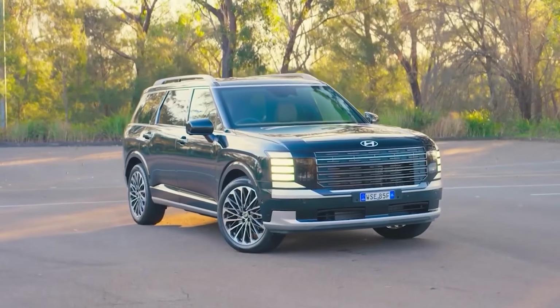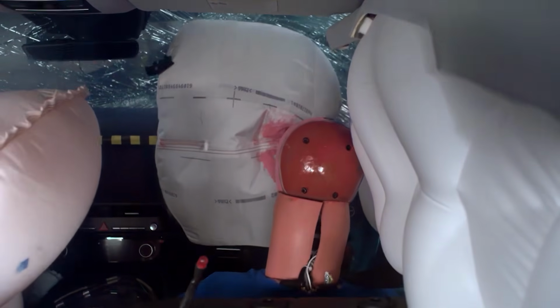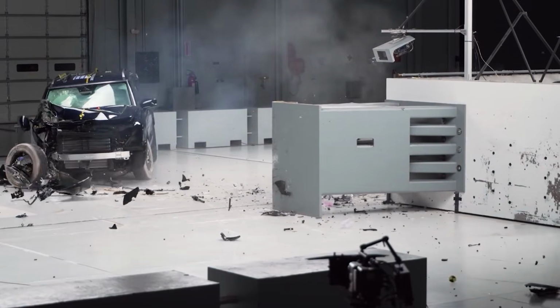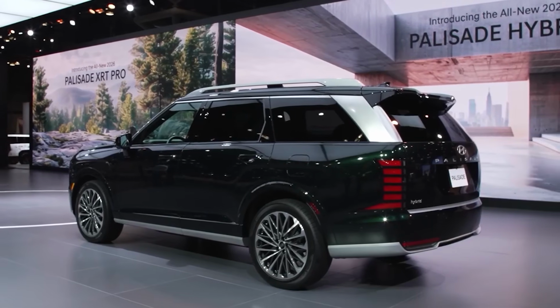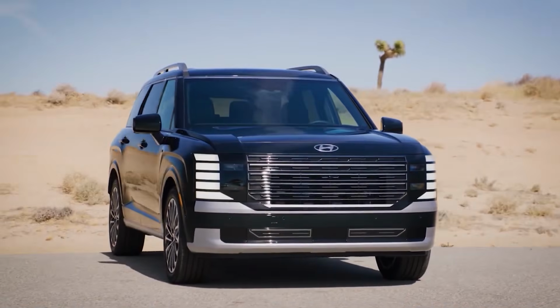For 2026, Hyundai issued a high-priority recall because the third-row side curtain airbags may deploy improperly during a crash. In compliance testing, a 2025 and 2026 Palisade failed to keep a dummy's head from exceeding movement limits because the airbag didn't inflate correctly. This means that in a side impact or rollover, the very system meant to save your life might simply fail to show up.